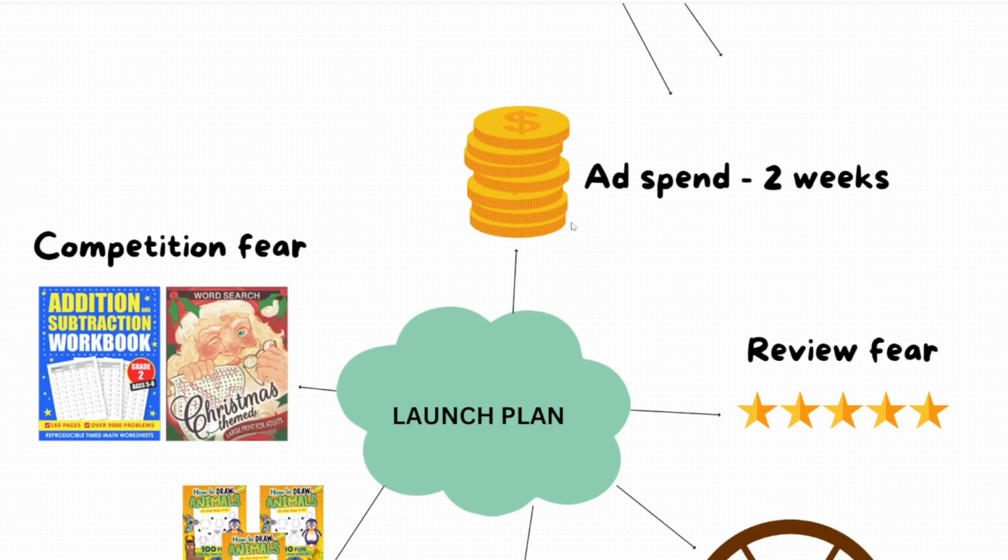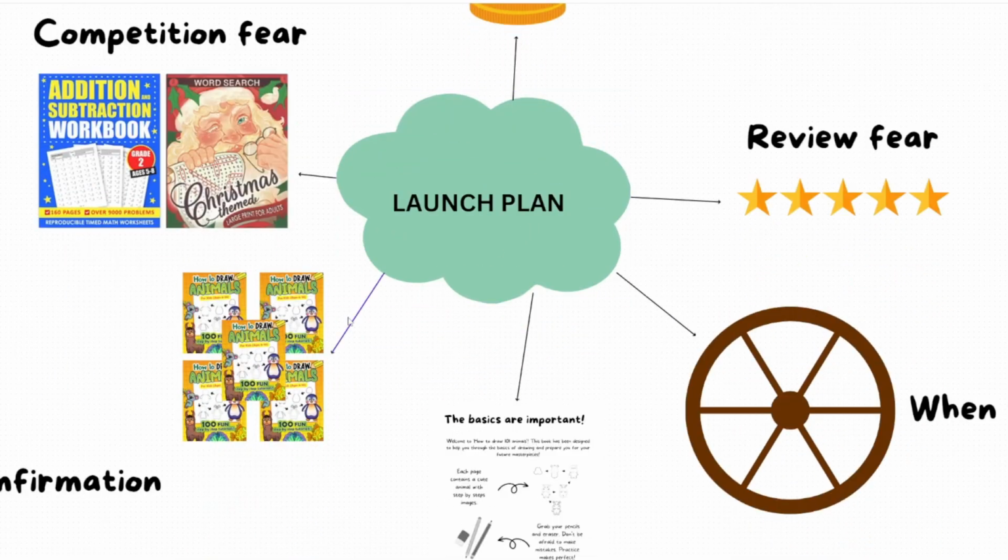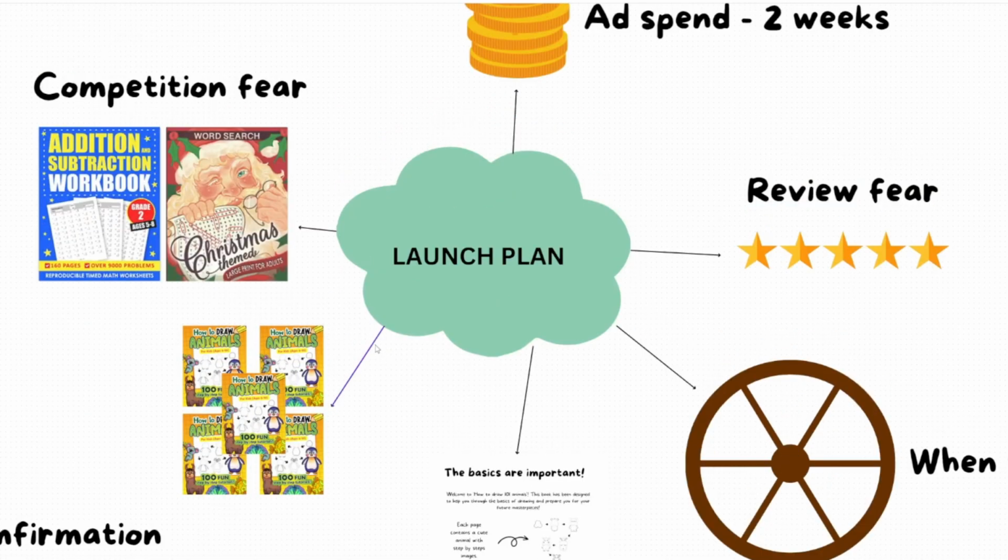So what I like to do is to focus on one book at a time, and then give that 2 weeks. Okay, so obviously the first book that's going up is going to be the How to Draw Animals, and then it's going to be probably the maze book after that, which will be 2 weeks after that.